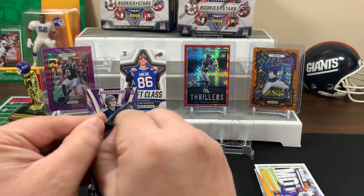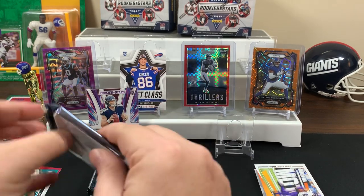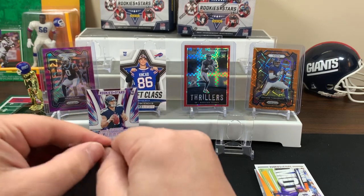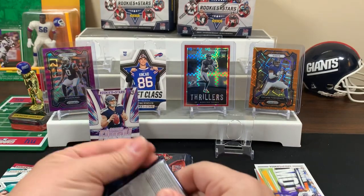Alright, dude, next pack. Gotta try to pick up the pace. Feel like I'm going slow. I feel like you're going fine. You think the pace is just fine? Yeah, these packs are not easy. I can tell you one thing. These packs are not easy to open. But man, I'm just about to get the knife out. That's what you just did.